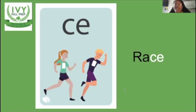Ooh. What two letters do you see here, my friends? A C and an E. Yes. So what word do you think is to your right? What word has C and an E in it? What do you see the people doing in the picture? Looks like they're what? They're running a race. Good.